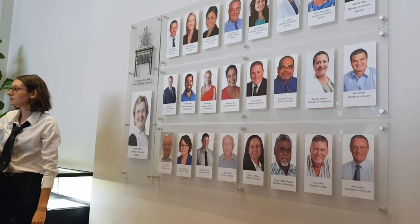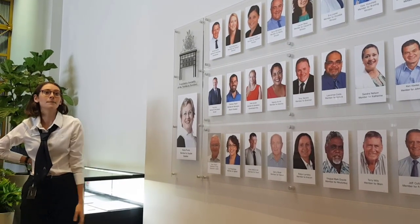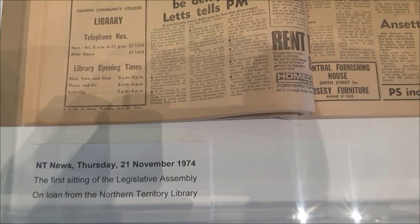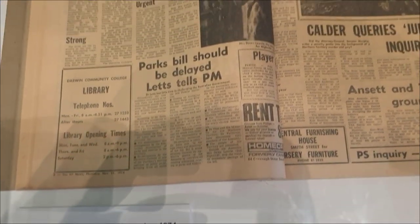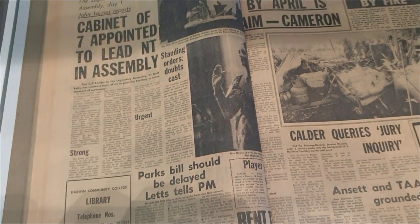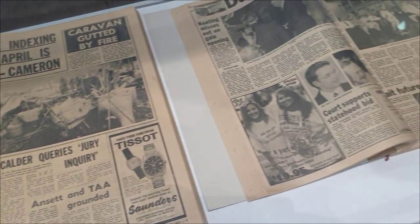We're one of the only parliaments in Australia to always have Aboriginal representation, and we are also quite proud of our female representation in Parliament. Northern Territory Legislative Assembly first sat in 1974, and it was a big deal allowing the territory to start its own self-government, with a catch.